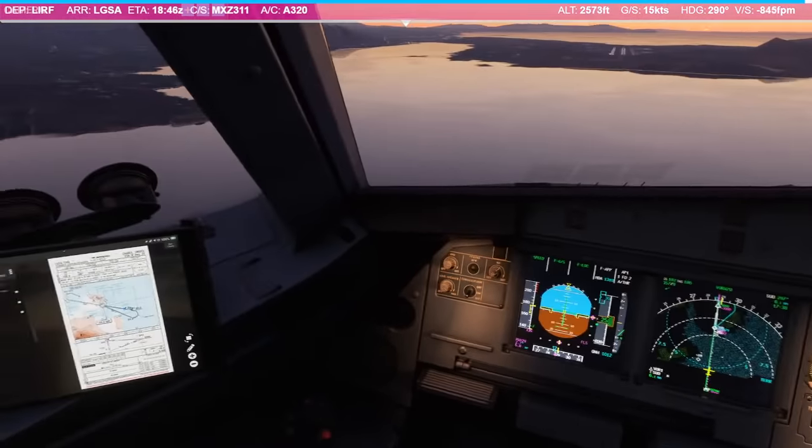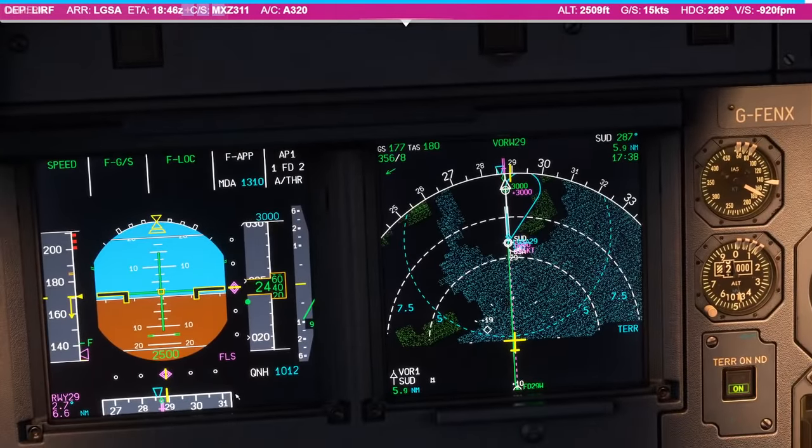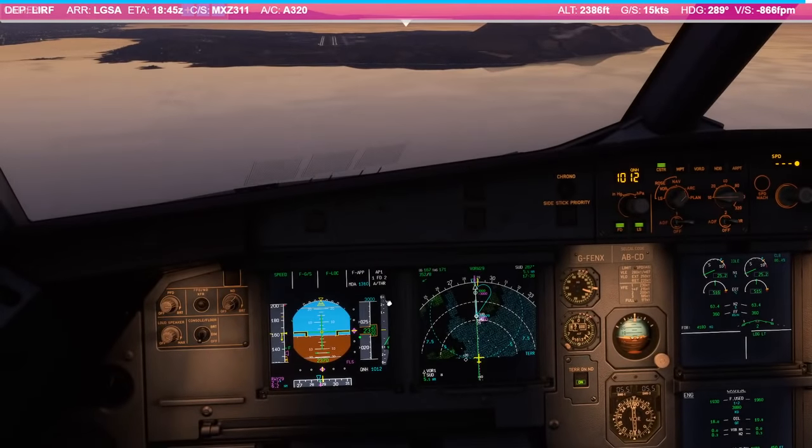And we can check our DMEing. So 6 miles from the VOR, we would be 2342. So 6 miles from the VOR, we just passed 100 feet high. So actually a tiny bit high according to this profile. Very interesting visual picture. 6 miles to landing.